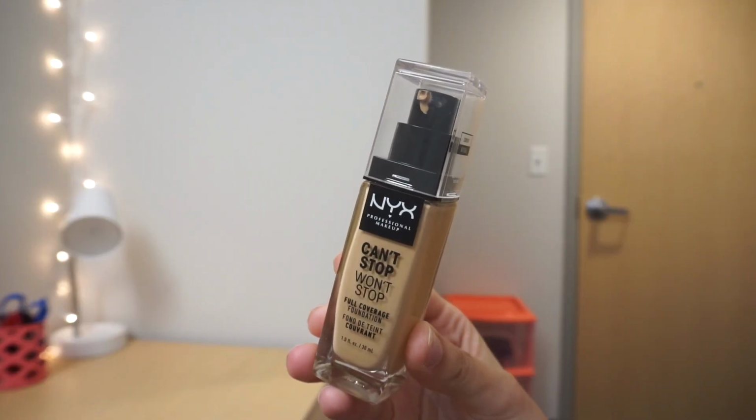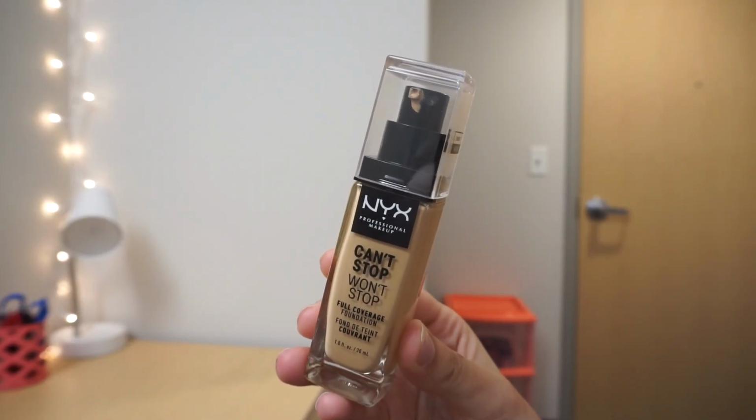So another one of my favorites this month has been the NYX Can't Stop Won't Stop Full Coverage Foundation, and I am in the shade Natural. And I really like this foundation. I'm usually not a fan of matte foundations. This is a matte foundation, just so you guys know, if you are interested. I like dewy foundations. I like when my skin is very glowy and looking very healthy. So I was hesitant to try this one, but I definitely knew that I wanted to. And I was pleasantly surprised.